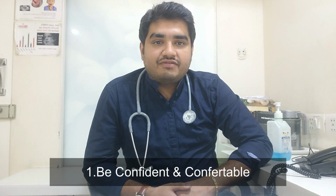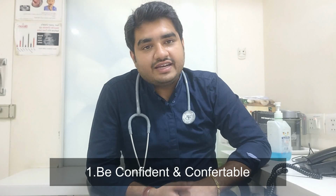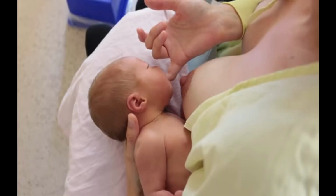First is be comfortable and confident. It's very natural for a mother to be anxious and worried while breastfeeding the child. But trust me, you need to be more comfortable if you want to give a good breastfeed to your baby. So select a calm and well lit place in your room. Be relaxed. Stretch your back. Then start the breastfeeding. If the baby is crying continuously, you can keep your finger in the mouth of the child, allow him to suck for some time, and then position the baby to breastfeed.